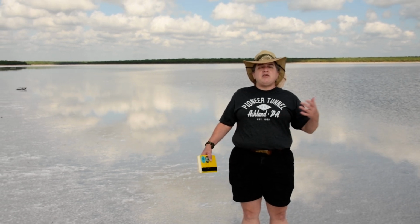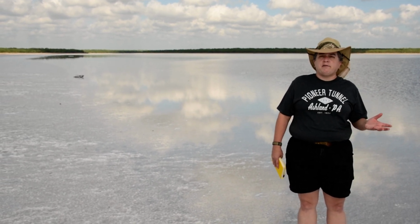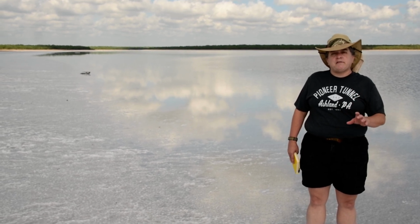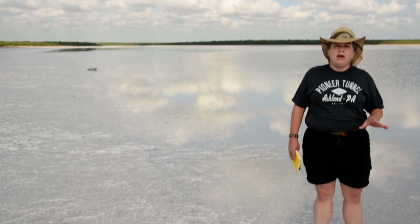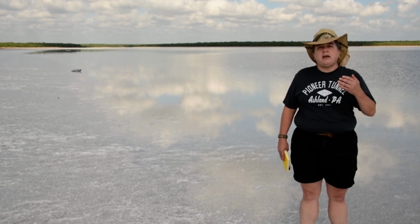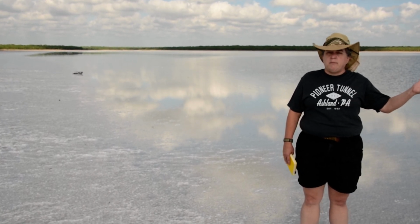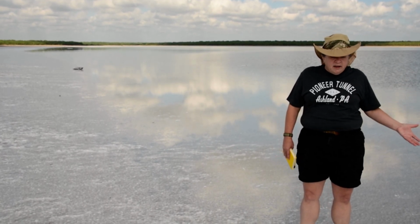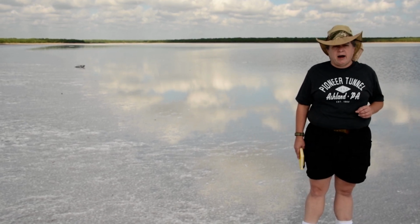Now, geologists used to think that the salt came from a shallow salt dome, but geophysical studies and oil drilling have shown there's no shallow salt dome here. In fact, there is, though, a saline, a salty aquifer. And when this shallow aquifer comes to the surface here and the water evaporates, it leaves this salt behind.